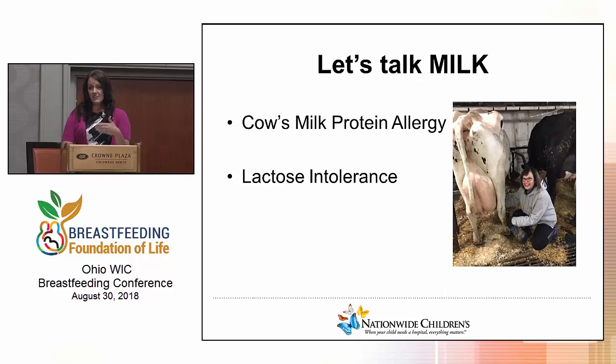We tend to have a decreased level of lactase, which is the enzyme that breaks down lactose, as we age. So we might not tolerate things the same as we used to. But when we're talking about infants, a true congenital lactose intolerance is very rare. And so we wouldn't expect to see that same sort of lactose intolerance, with the exception of slightly decreased lactase enzyme levels after something like a GI illness. But it's not really going to be, "I have a milk intolerance, so I need soy," okay?